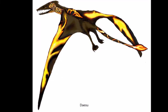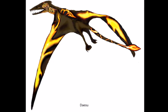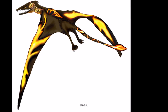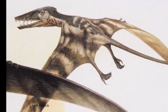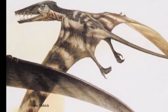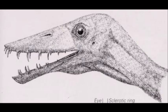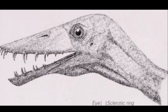Scaphognathus, meaning tub jaw, was a genus of pterosaurs that lived in Europe during the Jurassic period 155 million years ago. It was a medium-sized pterosaur that had a wingspan of 90 centimeters. Scaphognathus had a shorter and more compact skull compared to Rhamphorhynchus.